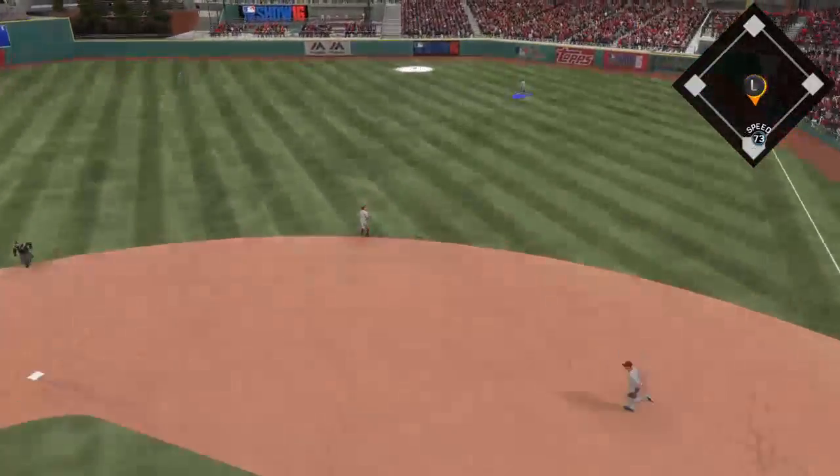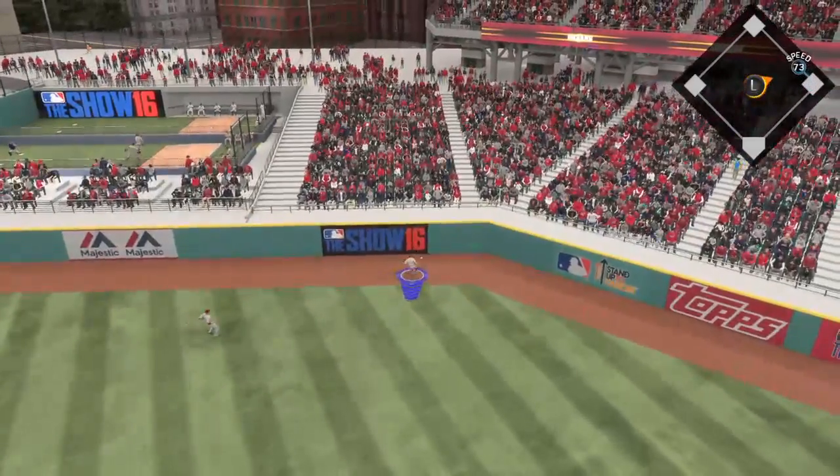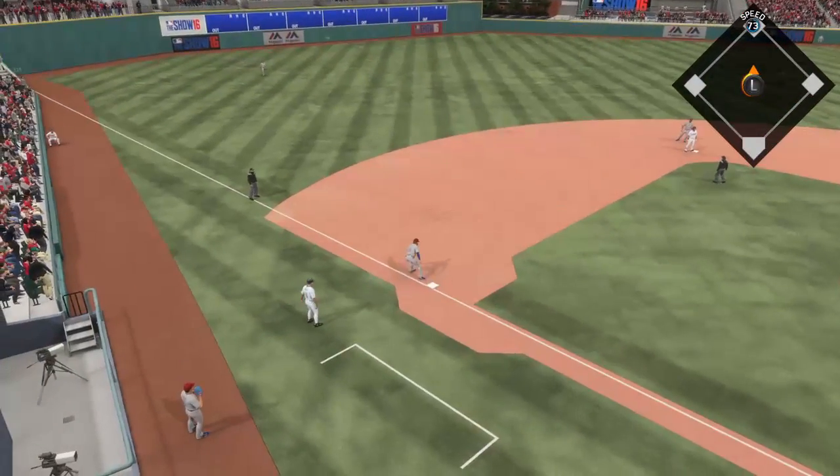In the air now, out to right field. Burns on the run, but he won't get to it, and this should put a man in scoring position to start the inning. And a very quick start to the inning here. It's a first pitch double.